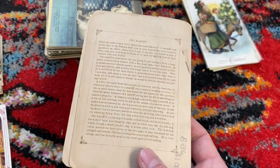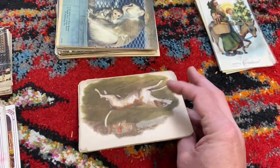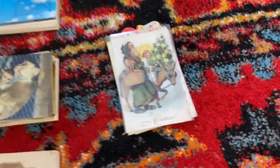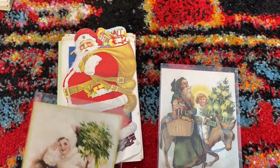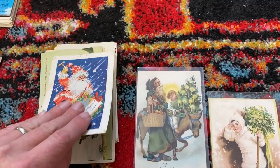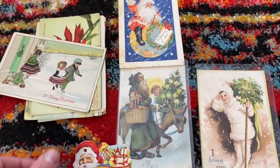We got the Mastiff here. And again, you got this cool little design around it. It's got a nice little story about that breed of animal. And then over here, guys, I've not really sorted these yet, but these are Christmas-related items. The number one thing I'm trying to do right now is get all my Thanksgiving stuff out. But Christmas will be next, folks.